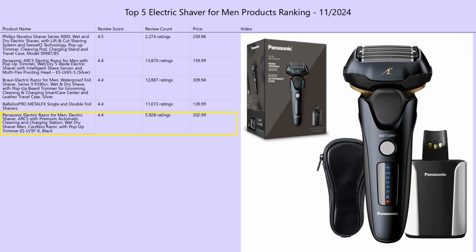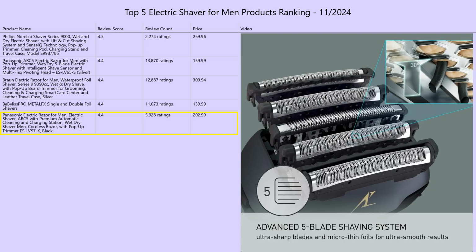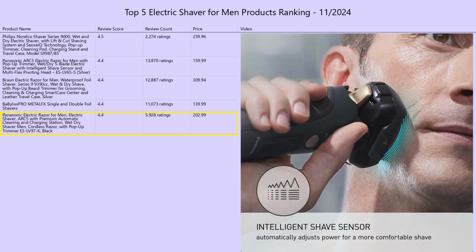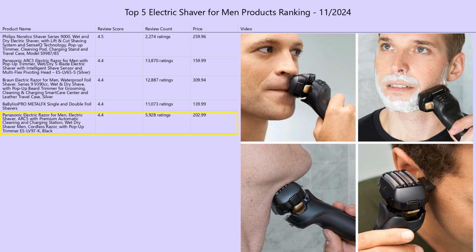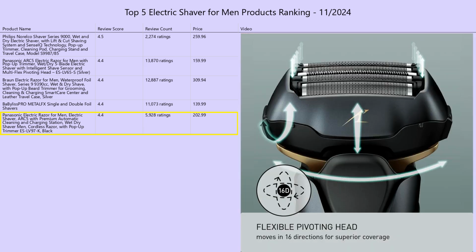The five-ranked product is Panasonic Electric Razor for Men. Electric Shaver. ARC5 with premium automatic cleaning and charging station. Wet-dry shaver Men. Cordless razor. With pop-up trimmer SLV97K. Black. Review score 4.4. Review count 5,928 ratings.